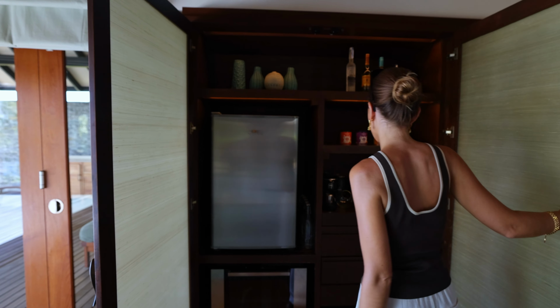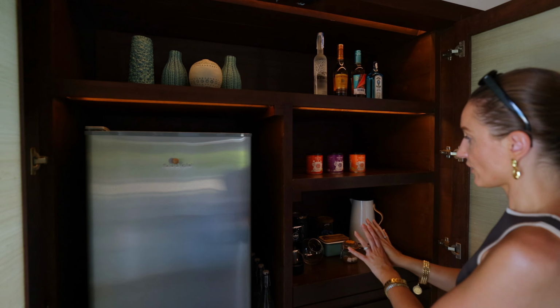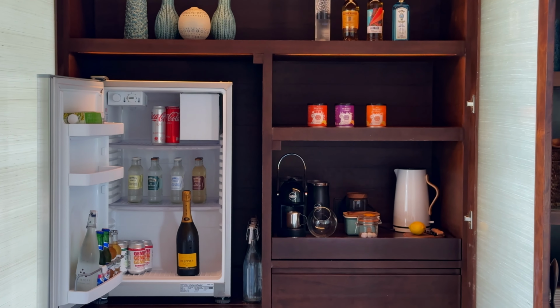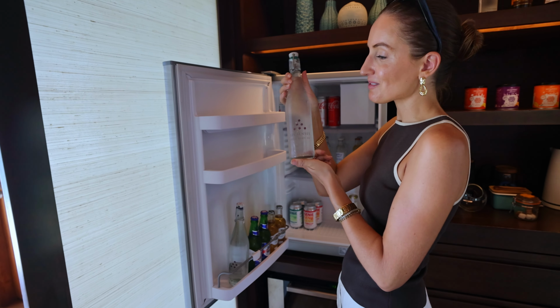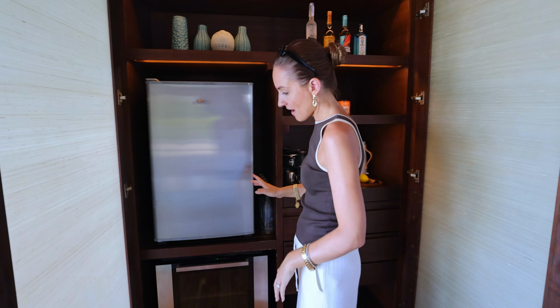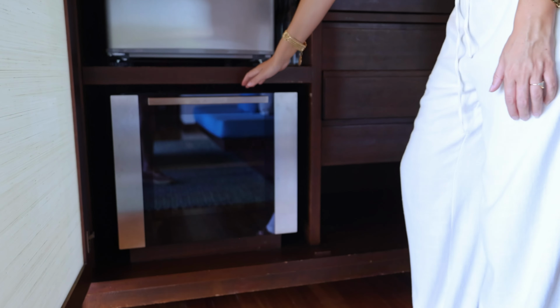So over here is where the mini bar is. Here you have your little bar. This is chargeable, but then you have coffee and tea making facilities that are complimentary. And in here you have tons of drinks that are chargeable, but what I really like is that you get complimentary fresh coconut water. I just love that. And obviously your water and milk are complimentary as well. And another really cool thing, here underneath you actually have a wine cooler.